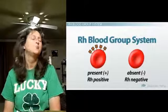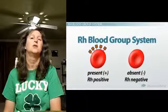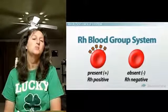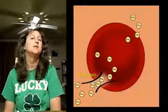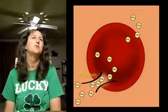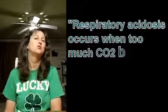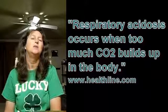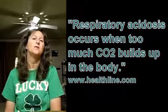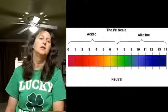What does this research mean for people that are Rh negative, that do not have the rhesus protein or the D antigen? Well, it seems obvious to me that perhaps we have more exposure to carbon dioxide and ammonia since we do not have the rhesus protein. I found out that if we have more exposure to carbon dioxide, we're likely to have a more acidic pH level. This would be lower on the scale.